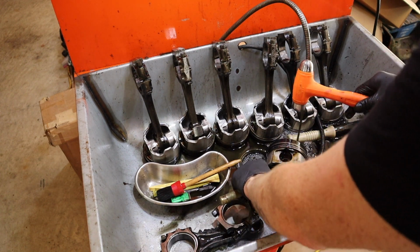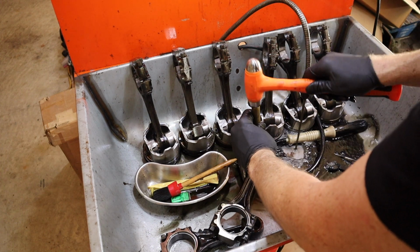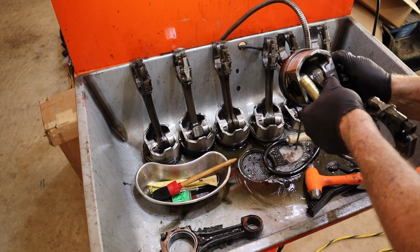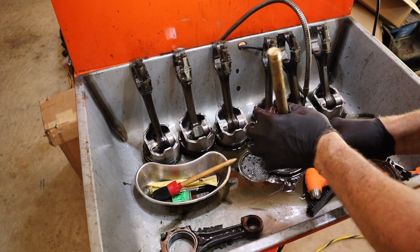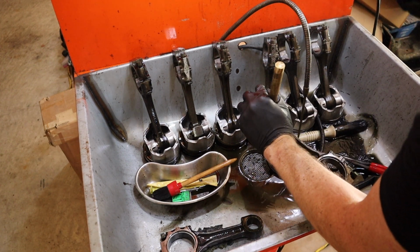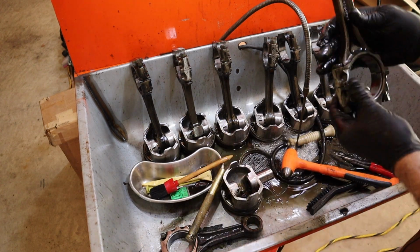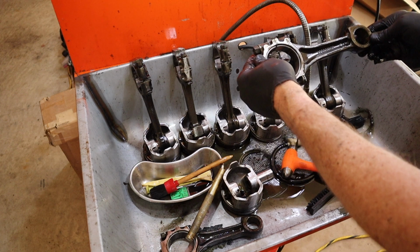So I'm not worried about tearing up these pistons. I mean, they're junk, right? Well, I need an extra hand as usual. I'm going to do the rest of them on the vise, but just to show you how it's done. All right. So that's out. That's a beefy rod. We'll talk more about the connecting rods here in a few minutes.